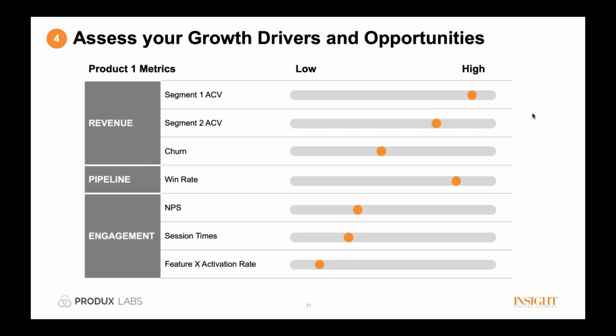So we look at things about our annual contract value or ARR, depending on how you run your different product lines. We look at churn. We look at your win rate in your pipeline and why that is happening. We look at NPS. We look at session times. So you want to really take a picture of all the things that make your business run and tell you if it's healthy from a product perspective, and pull that into a way where you can look at it and assess, is this on track or is this failing and I need to actually prevent it?